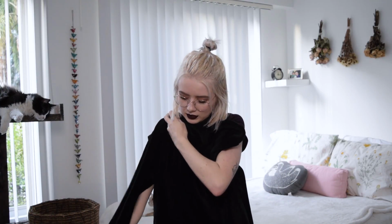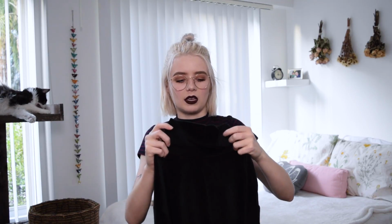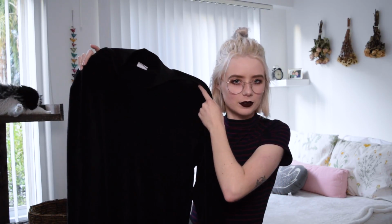But the sleeves are a perfect length for me, just a little past my wrist, which is how I like sleeves. And the neck isn't a folded neck turtleneck either, so it'll sit really naturally and loose on my body instead of making these weird chins. So yes, a black velvet turtleneck.